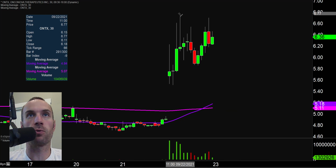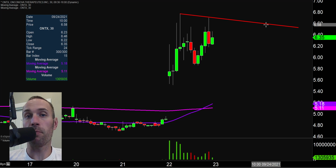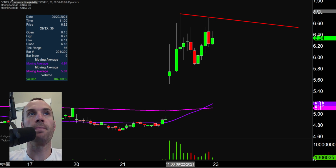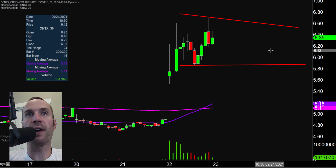First part of it is just the resistance portion of it. And you can see that, yeah, over time, the price has struggled every time it's made a move upwards, which has allowed me to draw that downtrending trend line. And then on the flip side of things, in fact, let's just do this to keep the pattern as pretty as possible. We have a very well-defined area of support, which sits right down here at, let's see, yeah, $5.85.